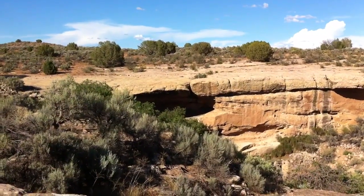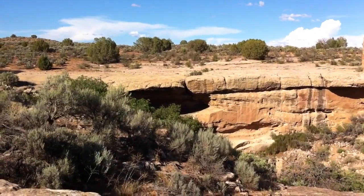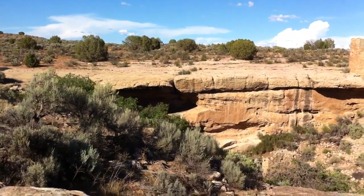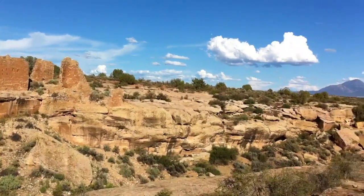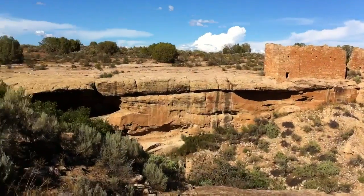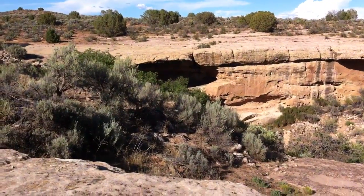It's almost like they took their same architecture from the alcoves, and Mesa Verde brought it here with them. The structures are the same, but they're on the rim of the canyon instead of down in the alcoves. Something drew them to the canyons. Do you know what that was?